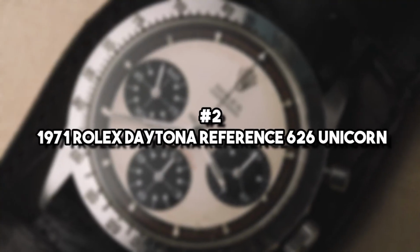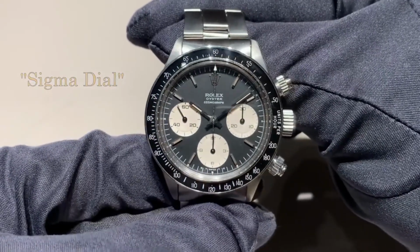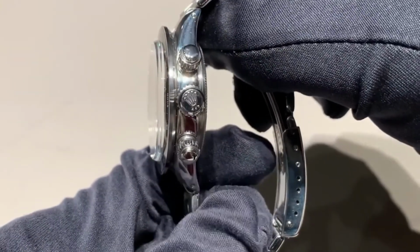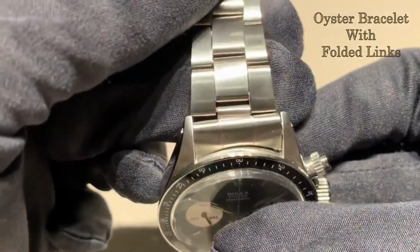Number 2. 1971 Rolex Daytona reference 6265 Unicorn. Looking at the picture of this particular model can make you understand its ridiculous price tag. The Unicorn is the only vintage white gold Rolex Cosmograph Daytona ever produced, and the proceeds from this sale were donated to the charity Children Action by watch collector John Goldberger.